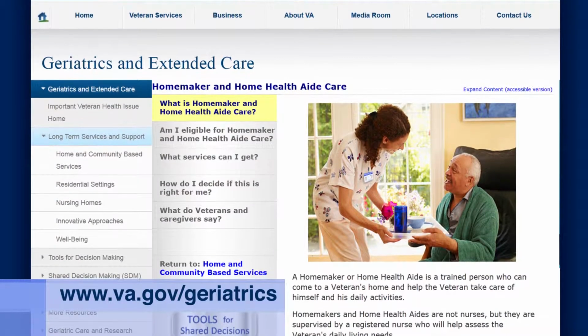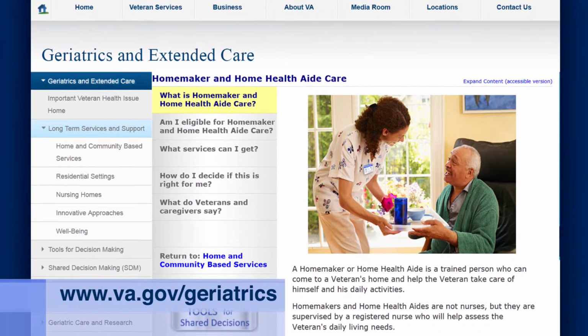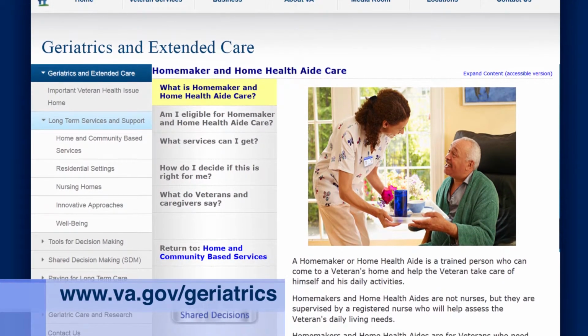Geriatrics and extended care is a general term for a broad spectrum of services that are provided. They're long-term services and supports for veterans who are no longer acutely ill, but who require services and supports to be able to maintain their highest level of quality of life and daily living that is possible. So we try to assess the need of the veteran for extended services, and then work with the veteran and possibly whoever is the veteran's representative, support person, spouse, whomever the veteran chooses, to try to provide the services in the venue that best meets the veteran's needs.